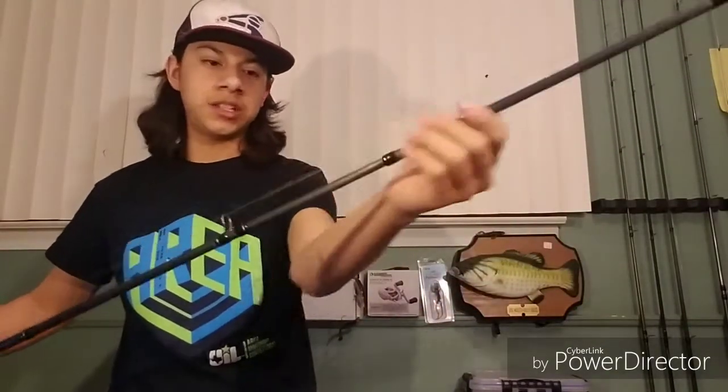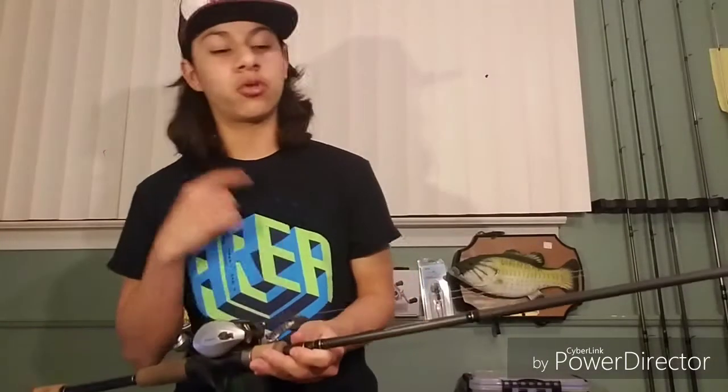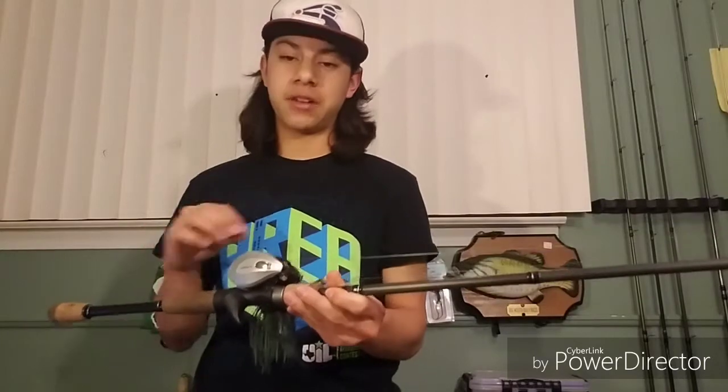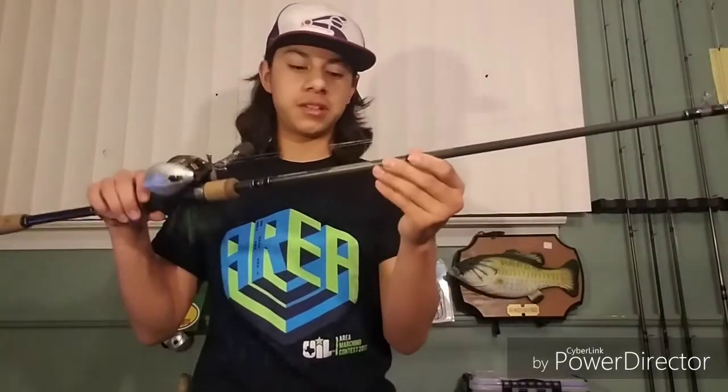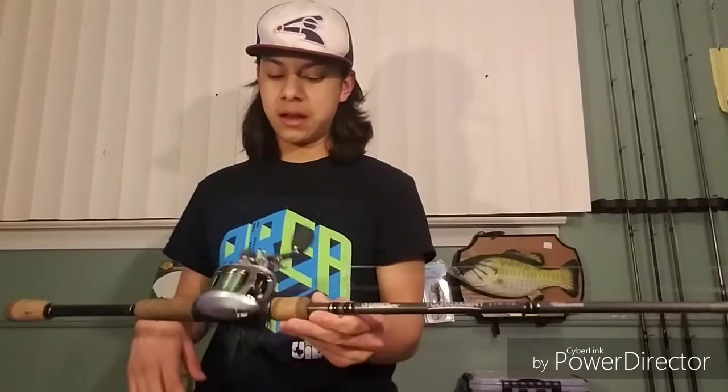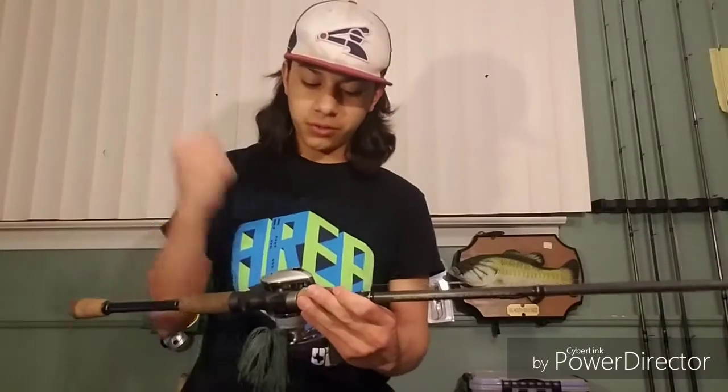It's a really good rod. One thing that is kind of a pro and con is it's a two-piece, so you can take it apart if you're traveling. I don't really like two-piece rods, but this one is still an outstanding rod, to be honest. I still love it a lot for Texas rigs and stuff. It has a fast taper, which is good for Texas rigs and jigs. And so let's move on to the reel.